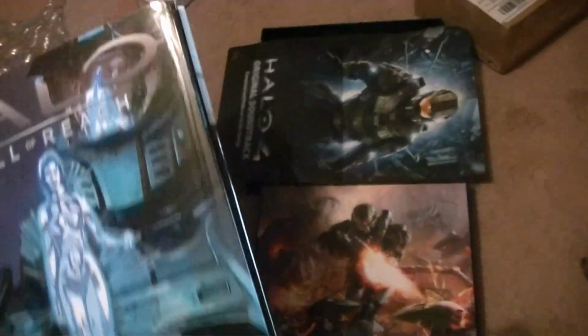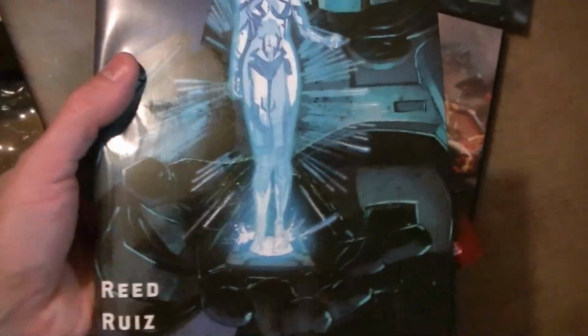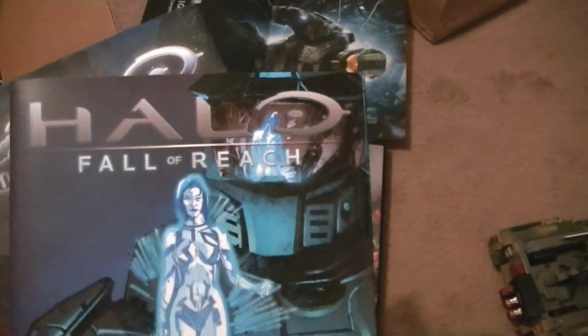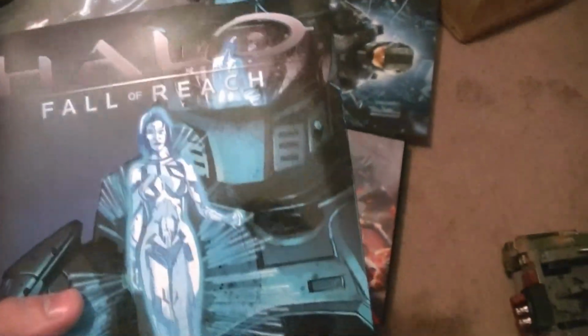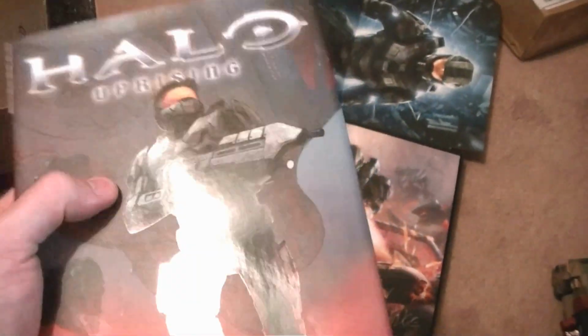Okay, then I got the, I don't know what these are called. I'm not going to guess. It's a collection of comics and they put it on a hardcover. You guys know I don't read comics too much, but for Halo, I do. And so this is the Fall of Reach Invasion series right here. Really cool artwork on the front, nice artwork inside. These are actually done by Marvel, and then we have Halo Uprising, the collection of those right here, another hardcover. And again, it's cool artwork and decent reads, so it's a nice addition to reading the novels, which I do recommend.